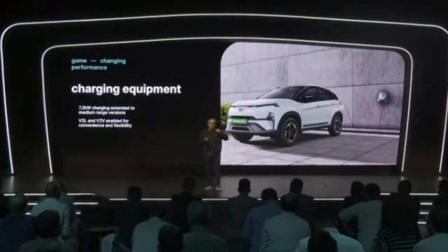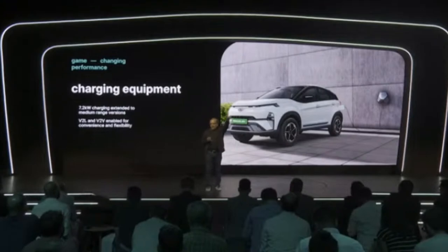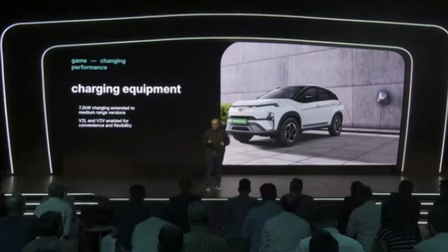And I would request, if you walk across the aisle here, there is a cafe which is being powered by the Nexon EV. So maybe we can enjoy a coffee there.